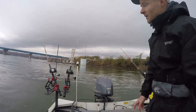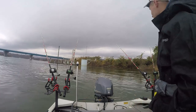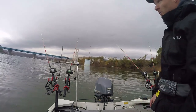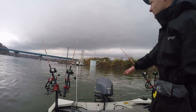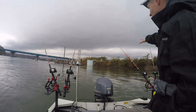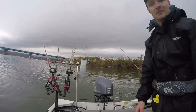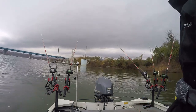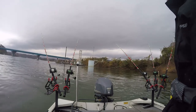And I'm marking a lot of fish. I don't know if it's catfish, it could be carp, gar, I don't know. But it's definitely worth a shot. You got a lot of structure, like the floating docks down there, there's a pipe coming into the water, so you would think there should be a catfish or two around. And I've caught catfish here before, so we'll see.